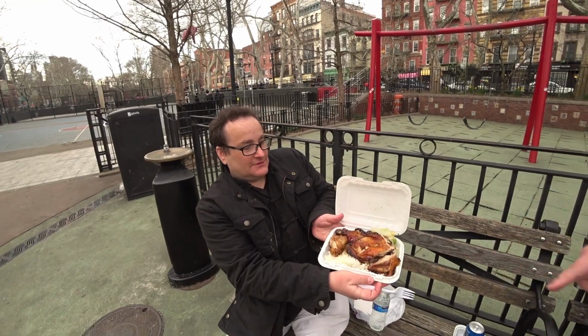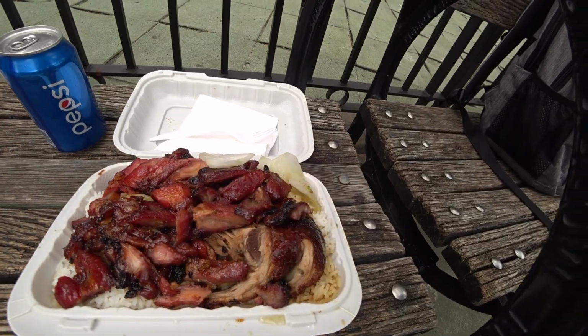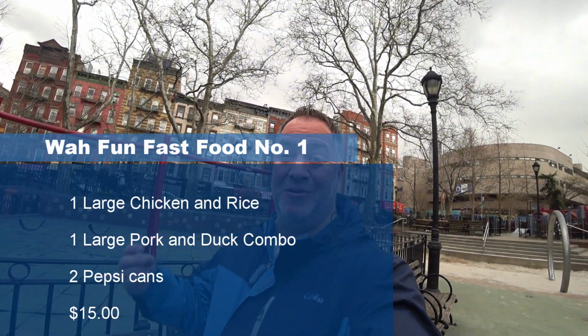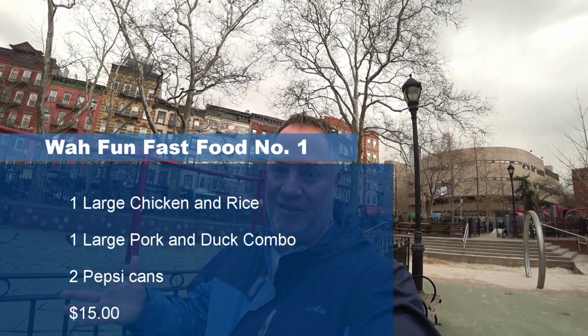So we got a good combination. We got 2 larges with rice. It comes with a little cabbage on the side. Mike got the chicken, and then I got the combo duck and pork. All together, 2 large, 3 different meats, soda and a water, $15 here in New York City. What a deal. So if you split that up, obviously it's about $7.50 each for a full, fresh cooked, roasted lunch. So let's eat this and show you guys what it's all about.